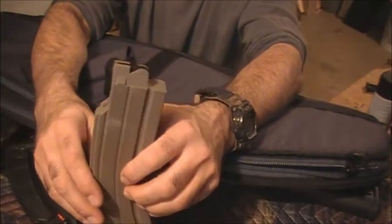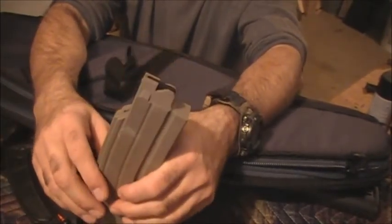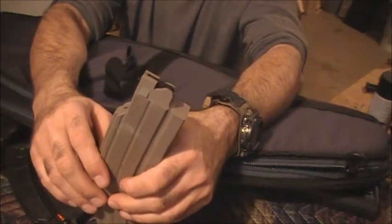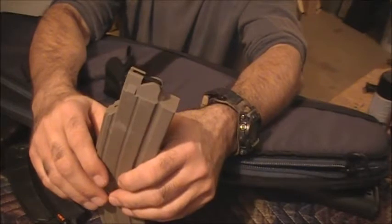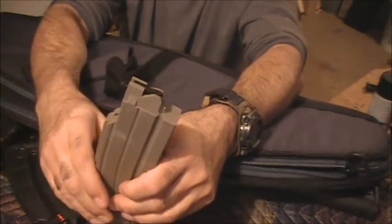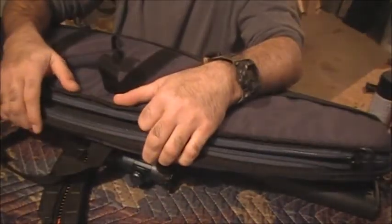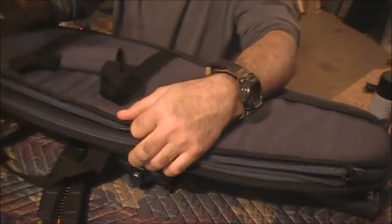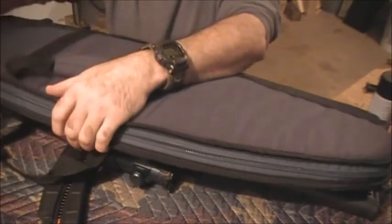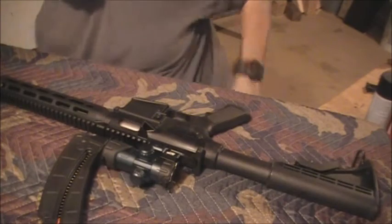Worst case scenario, for $9, I'm a certified armorer, and I've been doing gunsmithing work for 20, 30 years now, I figure I've got the skill, if I need to slightly adjust or modify the feed ramps to get them functioning correctly. So for $9, it was worth it to me. $18 for two of them, and I think the shipping was $6 or $7, so they were cheap enough for the experiment. All right, put that aside.